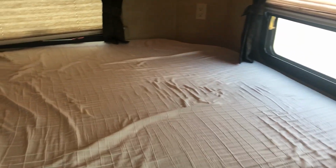and then up front, you've got your bedroom area. You've got another additional sleeping area, two people, cabinets, and you've got a little end table right over there, and some closet space for hanging clothes or anything like that.